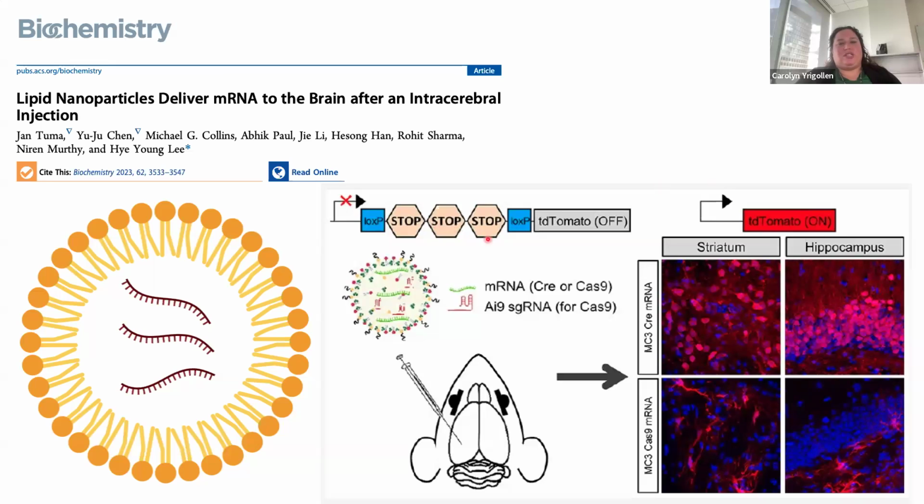You can remove these stop codons in multiple ways. And what they did was they tried 2 different ways. One was this Cre recombinase. This is a protein that will specifically remove anything between these 2 sites, what we call loxP sites. They're just sequences of DNA, and Cre is really good at removing anything between those 2 sites. The other method is Cas9, which we'll talk about a little bit later. It's a common gene editor, and it will also target a specific sequence to create a deletion.